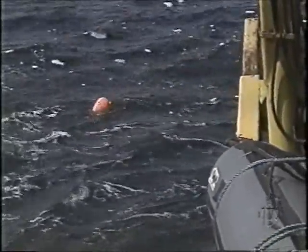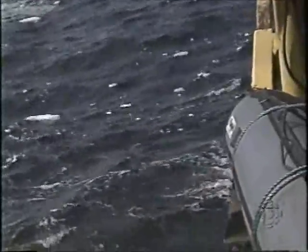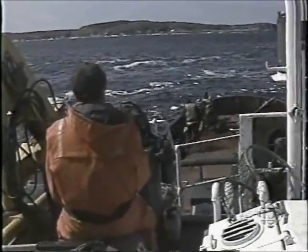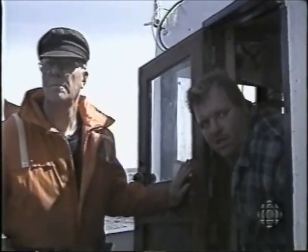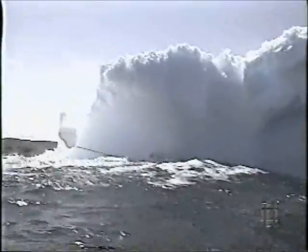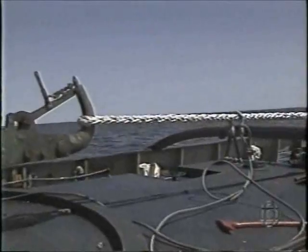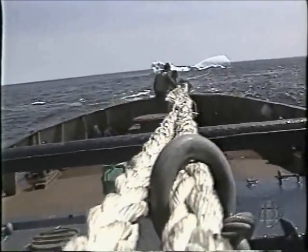Without a speedboat, it's a bit of a challenge for skipper Scott Kean. But in the end, patience and skill win out. Icebergs obviously don't take to being manipulated, especially one this size. Still, the tow line seems secure enough now, and the Sea Alert is actually making some headway, albeit not much.